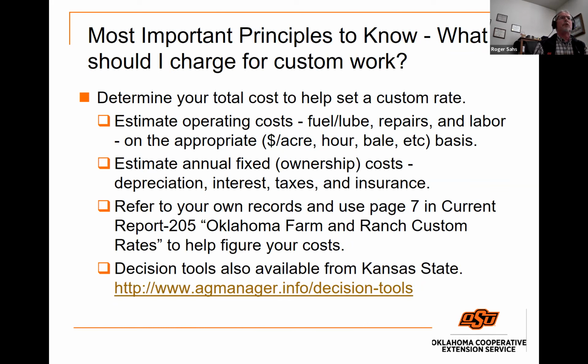So when it comes to what should I charge for custom work, not only knowing what that overall market rate might be, as one piece of the puzzle, but I think a lot of these custom operators really need to know, once again, what their total costs are to help set up a custom rate. So they need to estimate what their operating costs are. Those are the costs that vary depending on the usage of that particular equipment or machine. I estimate that ownership cost and that annual fixed cost just doesn't change no matter how little or how much that machine is used. Okay, it's pretty well fixed and etched in stone.